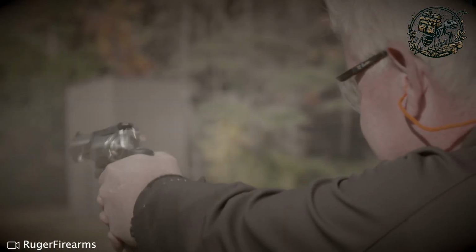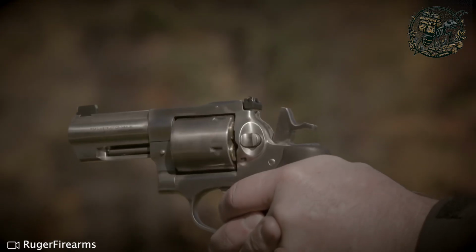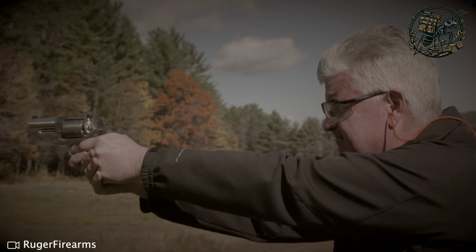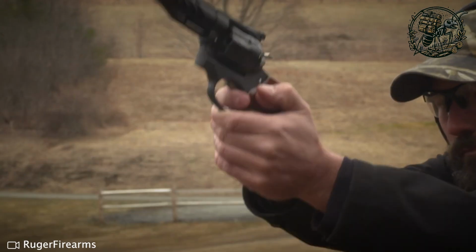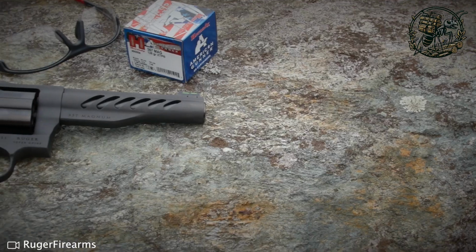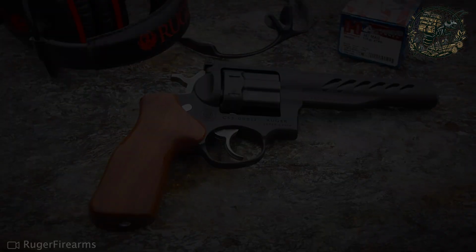I have no problems using its ramp front sight and adjustable rear sight. They are precise, and unlike your typical plastic sights, the sights on the GP100 are downright solid. And once you run out of bullets, you can always use the GP100 to bash and smash things.